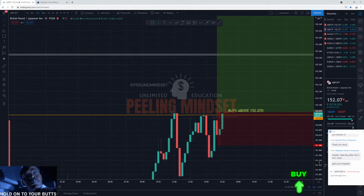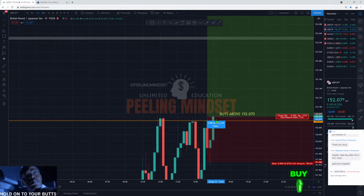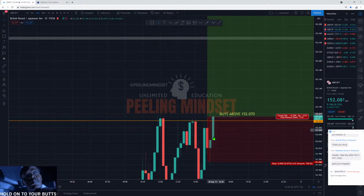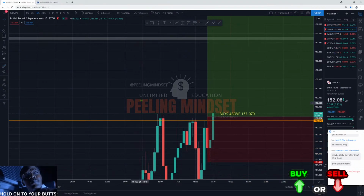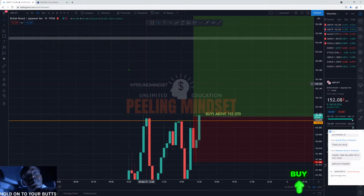We got 2 more minutes for this 15-minute candle to close. What is going to happen here? Is this 15-minute candle going to close above 152.70, giving us more chances for buys? Or is it going to close back in the range and continue further down? We're going to wait and see. Two more minutes left.